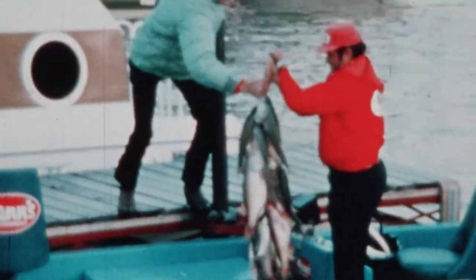Well, looks like they got so many on there, you can't get them out alive well. Got them on a stringer. Yes, sir, it looks like a nice mess of fish there. Give me a hand there for us.